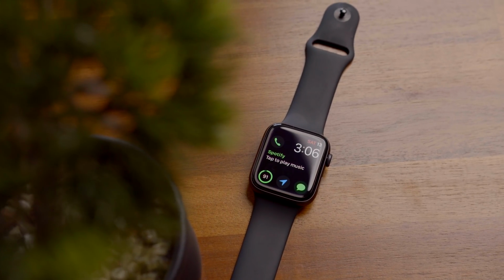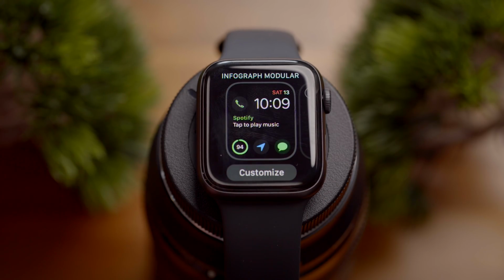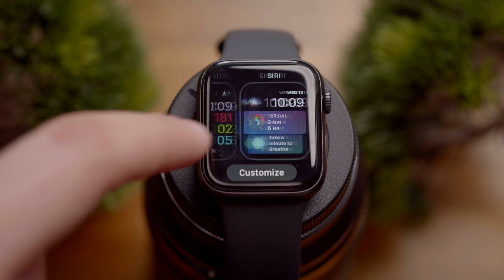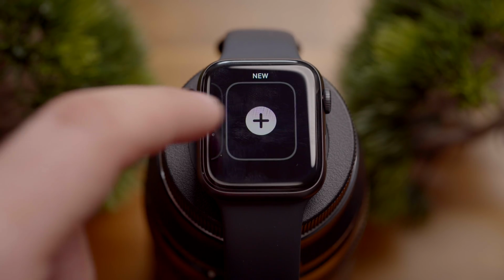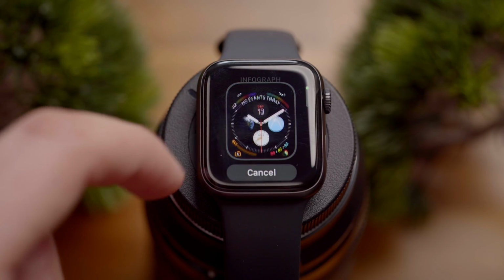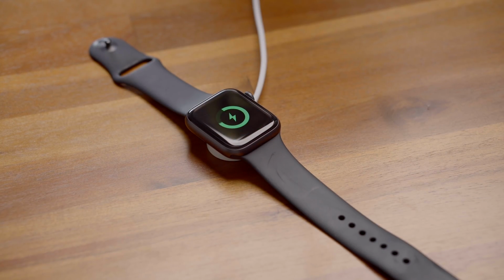I take full advantage of the OLED display and use a watch face with a lot of black in it so those pixels are off at all times to conserve battery. But if you choose the new Vapor or infographic circle watch faces, you might find that they will eat your battery up a little bit quicker. Either way, the included charging interface thingy charges the Apple Watch really quickly. I leave the watch on the charger for about half an hour to 45 minutes every morning, and that's usually enough to refuel the watch for another day.